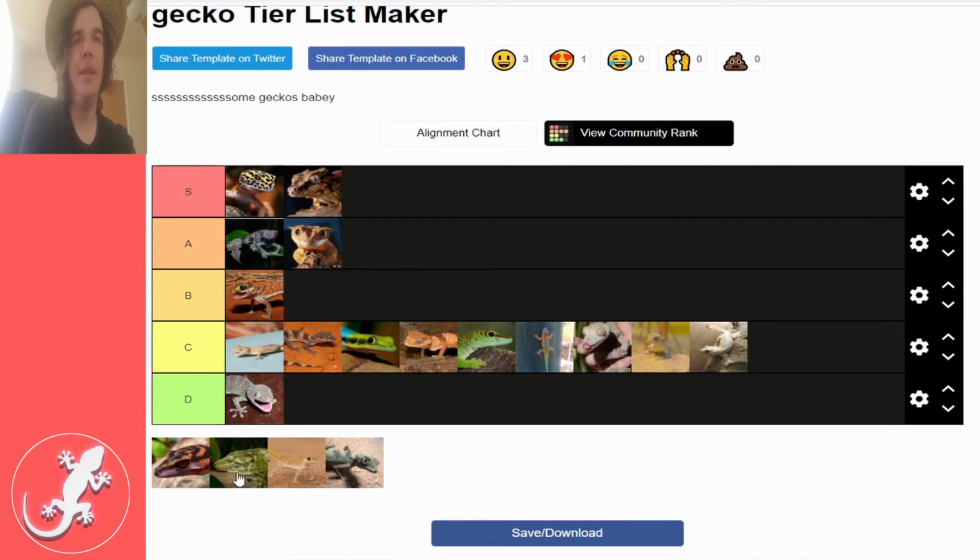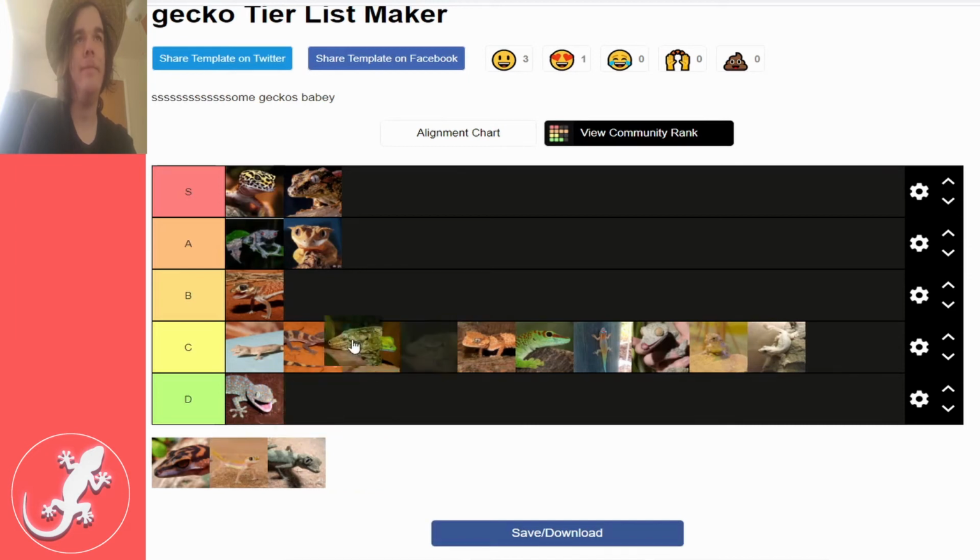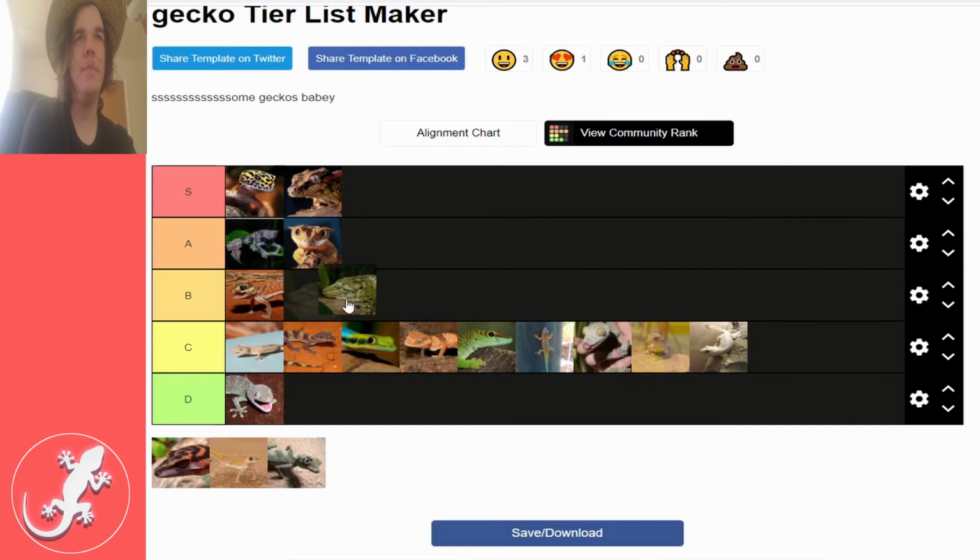This is, I believe, a Chihua? No, this is a Lichianus because of the eyes. I'd put a Lichianus in B tier. I mean, they're everybody's dream gecko, but in my opinion, I don't think they're as cool as the S and A tier geckos. They're pretty cool, but I don't think they take the cake, just because they're huge, and huge geckos are a pain in the butt.